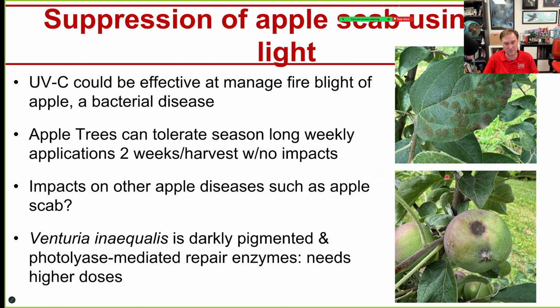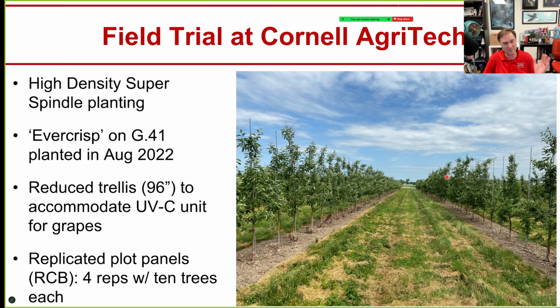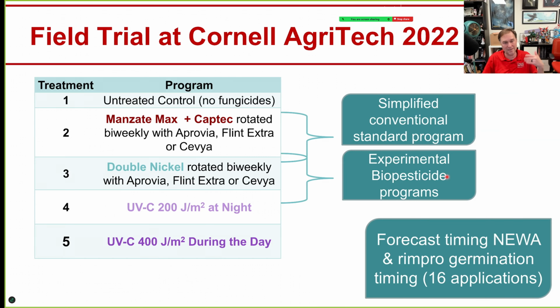Well, Venturia is so darkly pigmented, it can't do anything. It also has photolyase. It's going to need big doses. Well, that's not the subject of this talk. We did look at big doses. We started doing these trials on a different planting of Evercrest that I planted later at the end of that 2022 massacre because everything died. Dropped the trellis back down for our silly unit, did the plots, and I did untreated, a full Captan Mancozeb program rotated with fancy single sites, and then double nickel, and rotated weekly with other single sites.